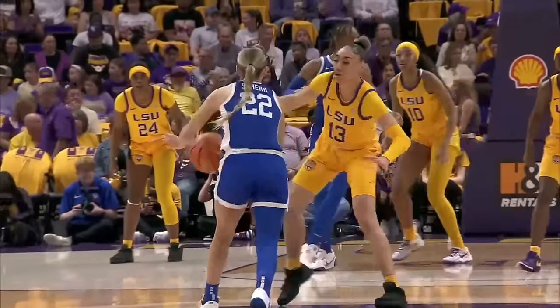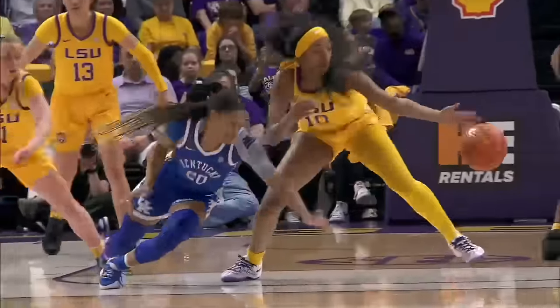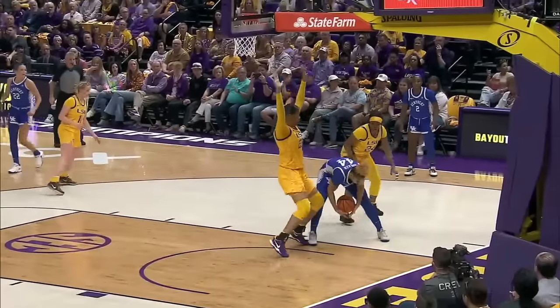It is much improved over the last month. Well, it's been active. They've gotten out of passing lanes. They've denied passing lanes. Quick hands, active hands, which has allowed LSU to get out and run.